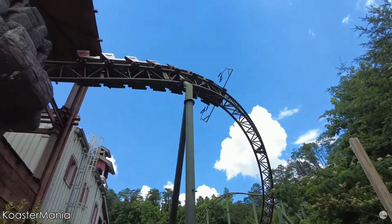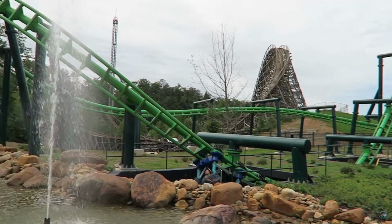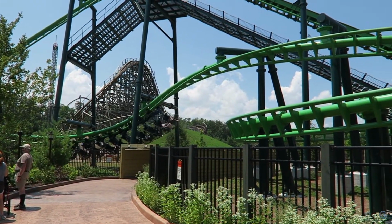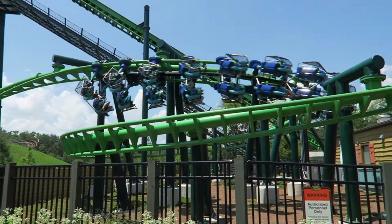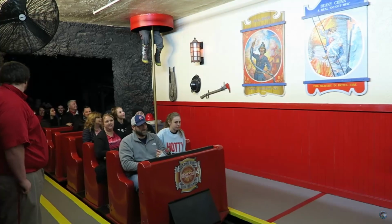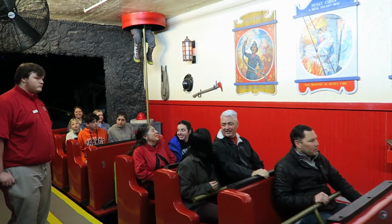Dollywood has two other solid family coasters and one kiddie coaster. Dragon Flyer is a Vekoma suspended coaster. It is a short and simple layout with minimal forces, but is a good way to introduce kids to bigger roller coasters. Blazing Fury is pretty much a clone of the original Fire in the Hole at Silver Dollar City, so if you've ridden that, you know what to expect.